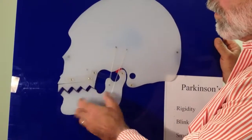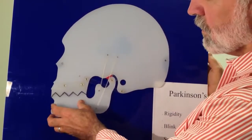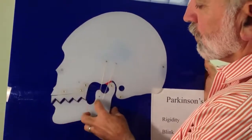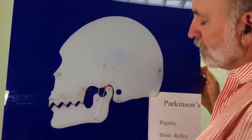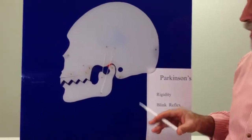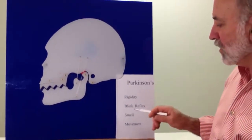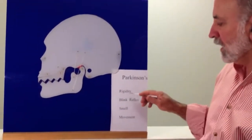But you'd like, when the teeth bite down, that there be adequate space back here. And these days we find a number of cases where the jaw is just too far back. There are a number of reasons why jaw alignment has a major influence on Parkinson's symptoms.